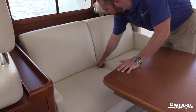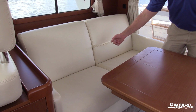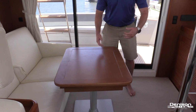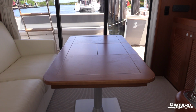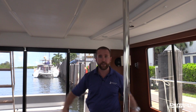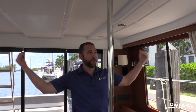You can see here, all I have to do is grab this handle and this folds out into a full bed. In front of the sofa is your coffee table and/or dining table. This actually expands into a larger table very, very easily. Above us here in the salon are our snaps, and behind me are our curtains, also on the port and starboard side. So again, this becoming a sofa bed, you allow yourself to create an additional stateroom with the privacy curtains.